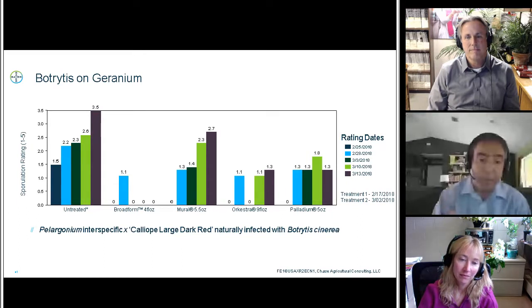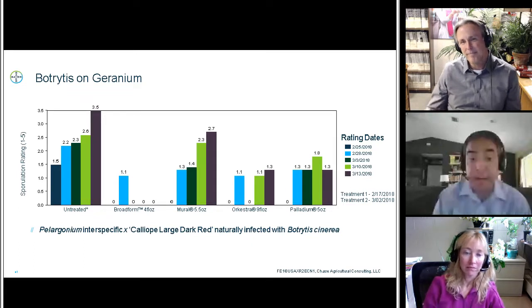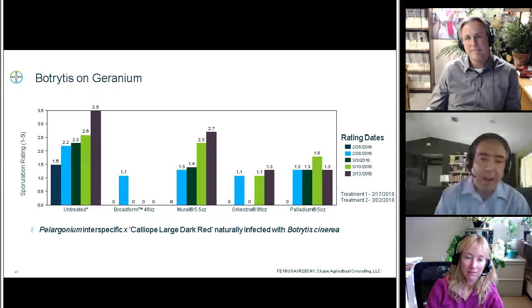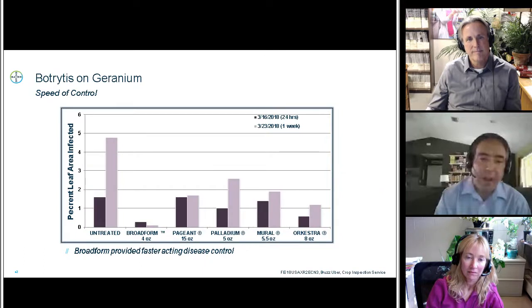This slide shows rating dates for Botrytis. She actually looked at 5 different dates, and what you're seeing with the Broadform treated plants is that only one out of the 5 actually had sporulation. And sporulation is really the big part of the whole disease cycle, because this pathogen produces hugely massive amounts of spores. And I just want to mention that the last 3 rating dates, you see 0 sporulation there. So that speaks also to residual control.